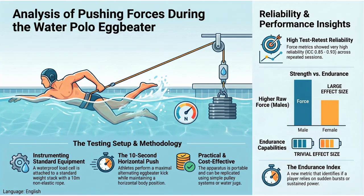But the script was also designed to handle behavioral anomalies, which is pretty cool. Behavioral anomalies? Like what? For instance, it automatically ignored any quote-unquote double kicks at the very end of the trial. Oh, I found that detail absolutely fascinating. You can totally imagine the psychology of the athlete there. Oh, yeah. They know they have to push for 10 seconds. When they hear the buzzer or realize the time is up, they give one last desperate, unnatural thrash of their legs before collapsing. Precisely. It is an artifact of the testing environment, not a reflection of their actual sustainable Eggbeater technique. Right. So the Python script identifies that outlier spike at the very end of the timeline and surgically removes it, ensuring the final dataset only reflects the true, sustained pushing technique.